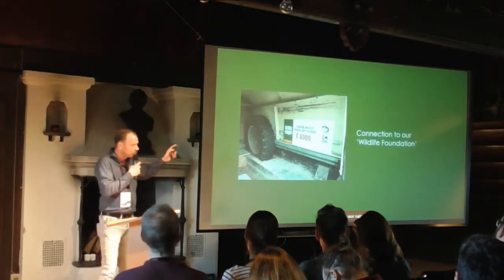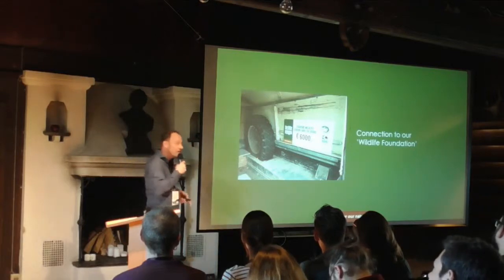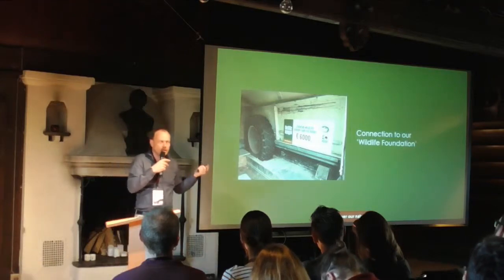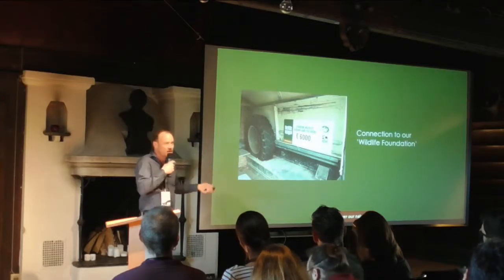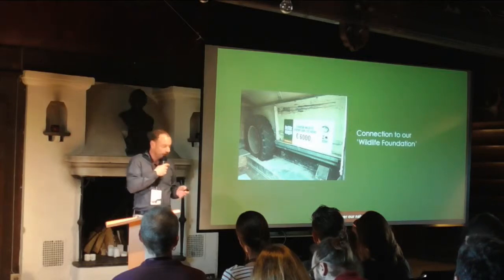And in all these projects we do, we also have the connection to our Foundation of Wildlife, so you can contribute to our foundation. This is what you continuously encounter when you enter our zoo or a safari park or resort: the name of the Wildlife Foundation, and that you can contribute yourself, is repeating.